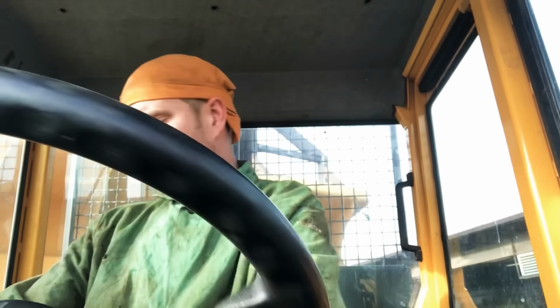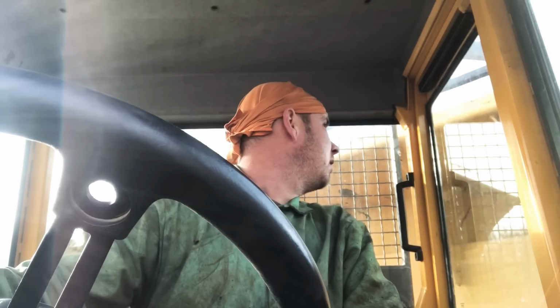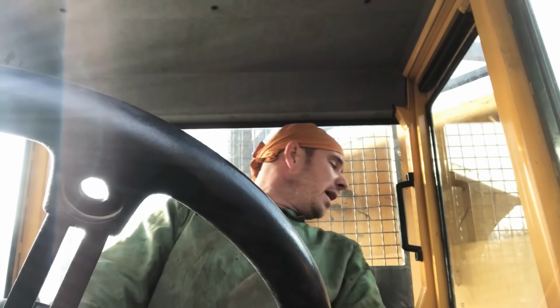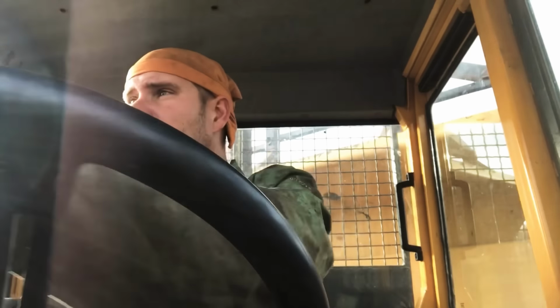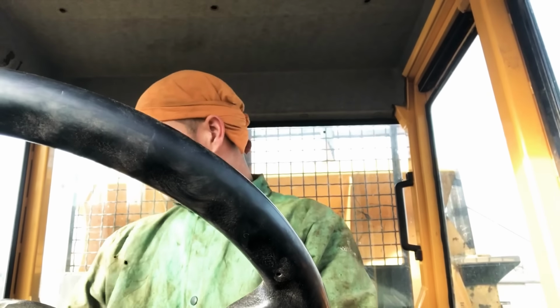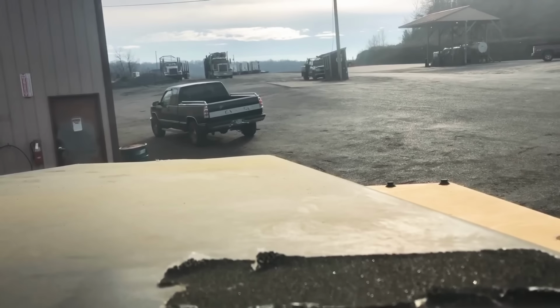I'm studying where the daggone bed's gonna meet up to this cab. By golly, well, I know where I gotta run my cab supports in. This is what blows me away with these trucks.